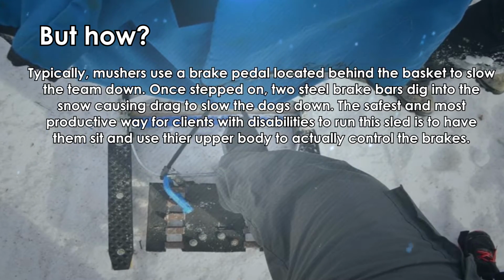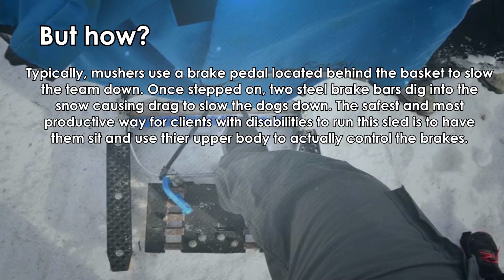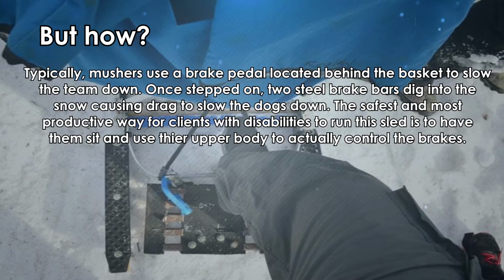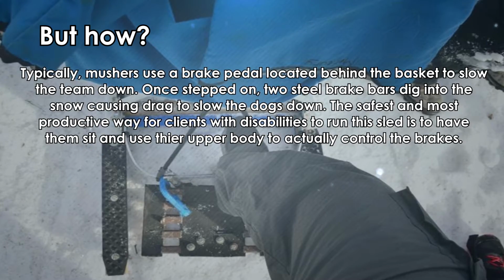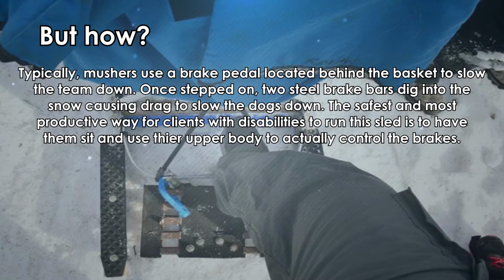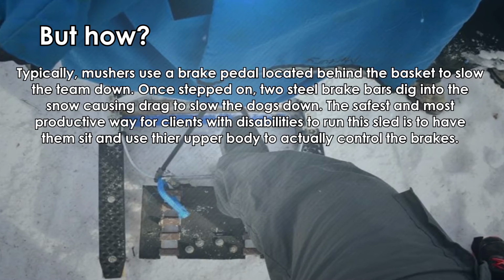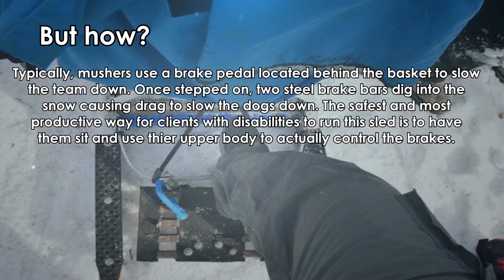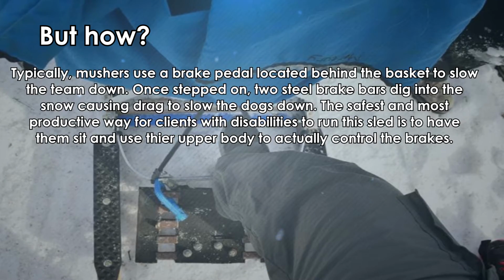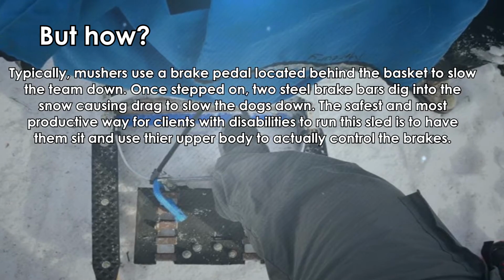Typically, mushers use a brake pedal located behind the basket to slow the team down. Once stepped on, 2 steel brake bars dig into the snow, causing drag to slow the dogs down. The safest and most productive way for the clients with disabilities to run this sled is to have them sit and use their upper body to actually control the brakes.